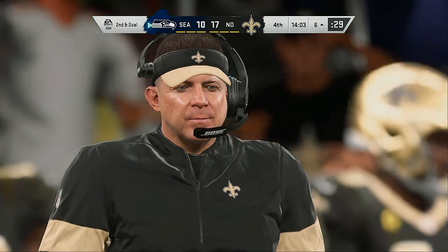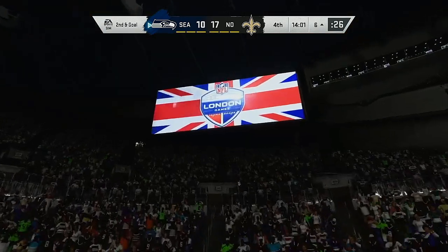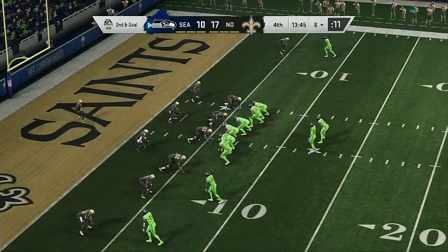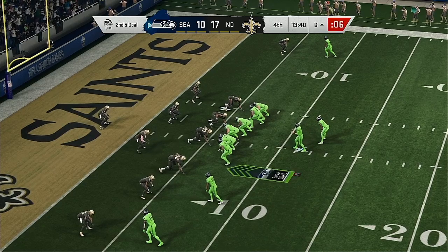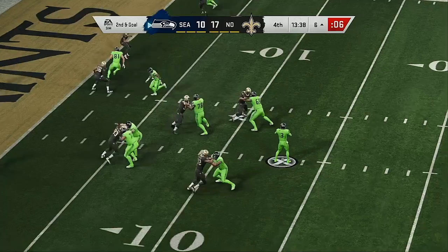That's a win for the stop troops right there. And if I'm them, I get a little bolder now. They won the first battle. Keep coming after them. Put the pressure on them. The 6-yard line, the line of scrimmage on second and goal.